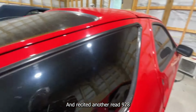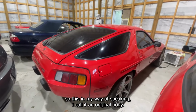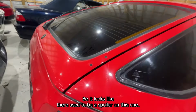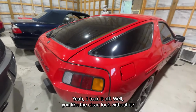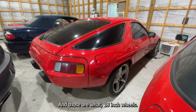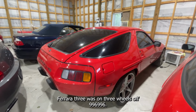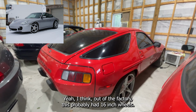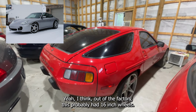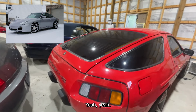And beside it, another red 928. So this, in my way of speaking, I call it an original body, OB. Looks like there used to be a spoiler on this one. Yeah, I took it off. Well, you like the clean look without it, eh? Yeah, cool. And those are what, 18-inch wheels? Yeah, those are Carrera 3 wheels, aren't they? Carrera 3 wheels off a 996. 996, yeah. I think out of the factory, this probably would have 16-inch wheels. So 2 inches higher, yeah.